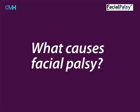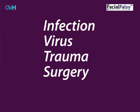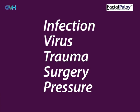What causes facial palsy? The most commonly known cause of facial palsy is Bell's palsy. However, there are actually many possible causes. The nerve may stop working during facial palsy because of infection, virus, trauma, surgery, or anything that causes pressure on the nerve. Although a stroke can cause facial palsy, it's slightly different as the problems are caused by injury to the brain rather than direct damage to the facial nerve. Sometimes people even have facial palsy from birth.